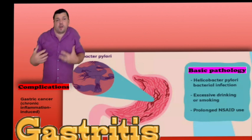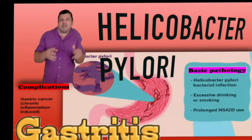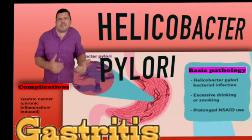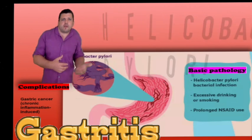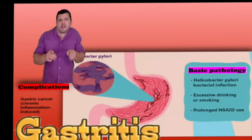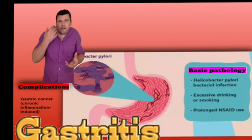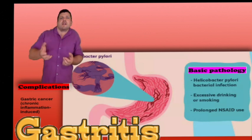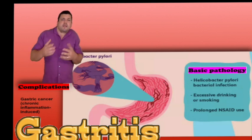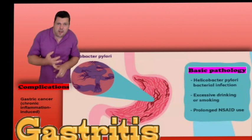An organism called H. pylori has been implicated both in gastritis and in peptic ulcer disease. It's one worth knowing, but lifestyle stuff can aggravate the lining of the stomach as well. Excessive drinking, smoking. Now, you may think that cigarette smoking, at least, goes entirely into the lungs. You would be incorrect. A fair amount of carcinogens from the cigarettes do end up getting swallowed as well, and therefore, the carcinogens within cigarettes can impact both the esophagus and the stomach.